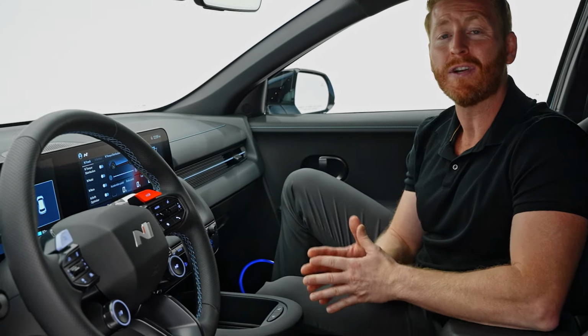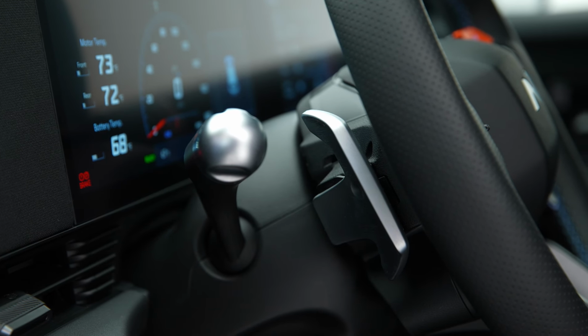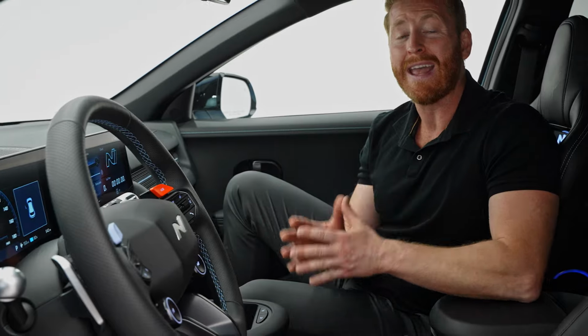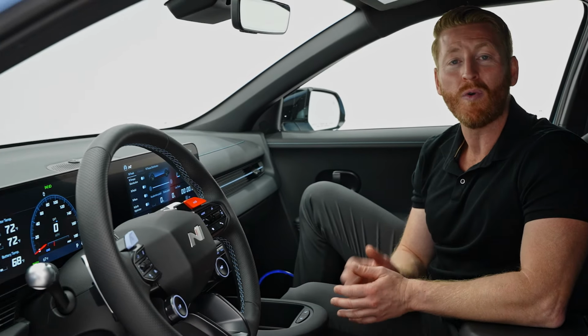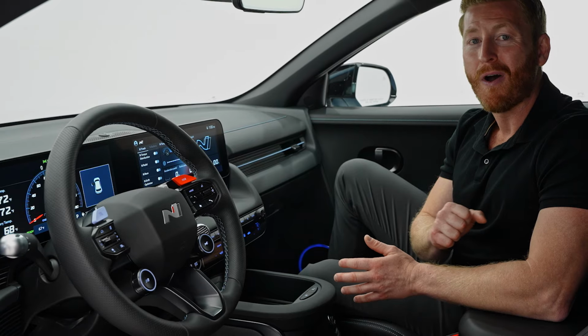Now, one of my favorite features inside this vehicle is also going to be those paddle shifters. Now, these are going to allow you to simulate the experience of shifting for yourself when N E-Shift is engaged. And even when N E-Shift is off, you can control the level of regenerative braking to keep your battery all charged up.